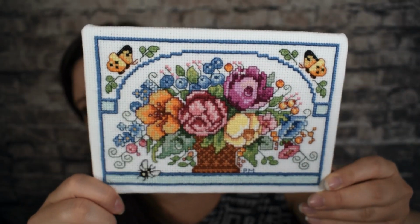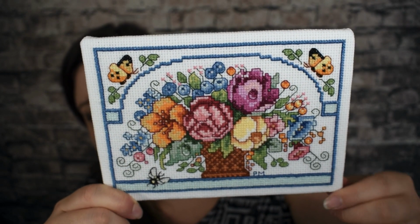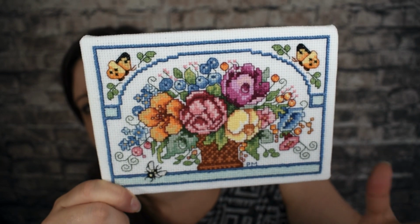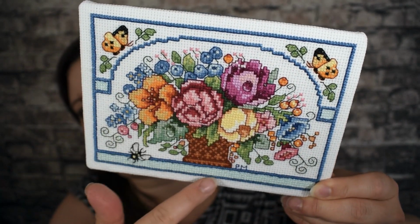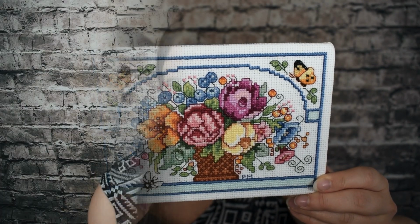In the box, I found this beautiful finished cross-stitch piece. It looks like it was finished to fit inside a frame, although the frame was not in the box, but I just loved the colors and the detail on this piece. As you can see, someone finished it with felt on the back, and it is just so beautiful. I love the shading and the details on this floral arrangement, and of course the cute little butterflies and the bees. I dug around in the box to find a few other things that I wanted.